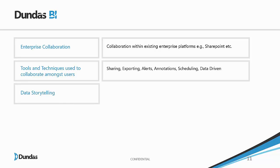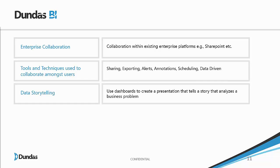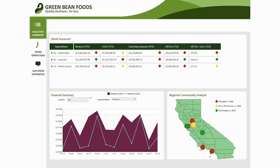Now let's take a look at the third focus of the presentation, which is the data storytelling, where users use dashboards to create a presentation that tells a story that analyzes a business problem and maybe offer a resolution or offer recommendations based on the analysis. Let's take a look at an example on how that is implemented, and for that I'm going to look at a dashboard that tracks metrics at 3 different levels.